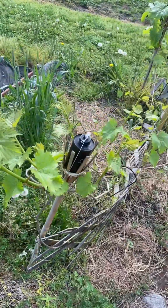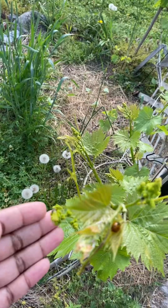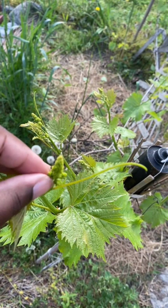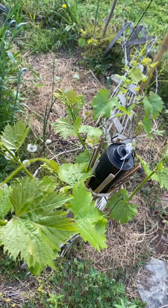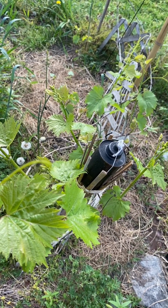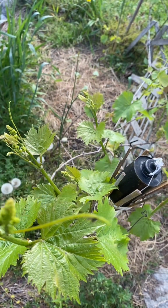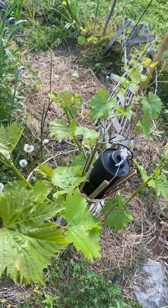Here is my grapevine that has some little grapes on it and lots of flies. Let's get them off. Trying to get them off, y'all. Alright, I can't get them off right now. There we go.